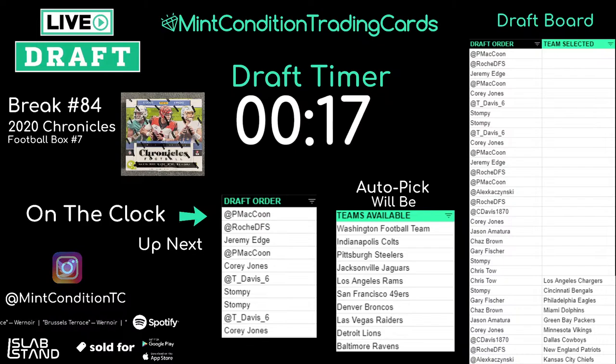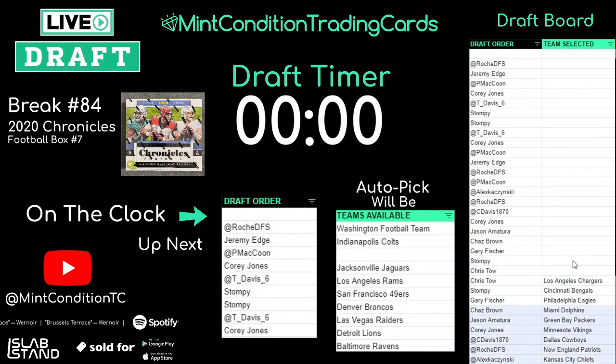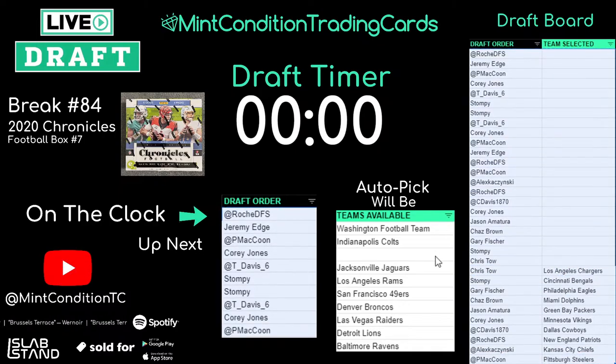P. McCoon on the clock with 17, 16, 15, 14. Auto pick would be a Washington football team at this point. 6, 5. It's going with the Steelers. There we go. Nice selection. Again, that's why we draft them. You get who you want, not who I think you should get based on the order. Very nice. Then we got James up again.